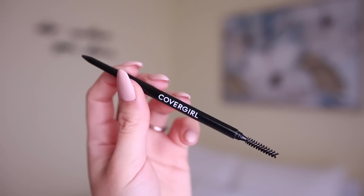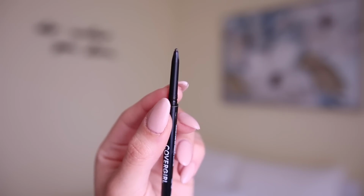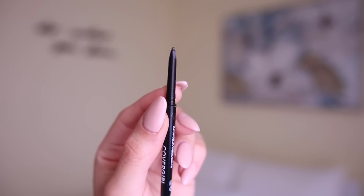This is a dupe for the Anastasia Brow Wiz. So if you love that pencil, but you don't like to spend that much money on it, this is the pencil for you. You can see it's really, really tiny. It makes it really easy to fill in your brows. This is what I've been using currently to outline, and I really, really like the way my brows have been looking, because since it's so tiny, I feel like it's just super precise. So I love this one.